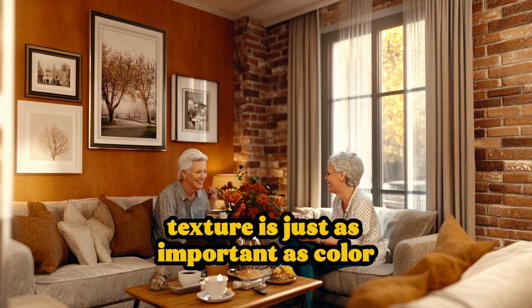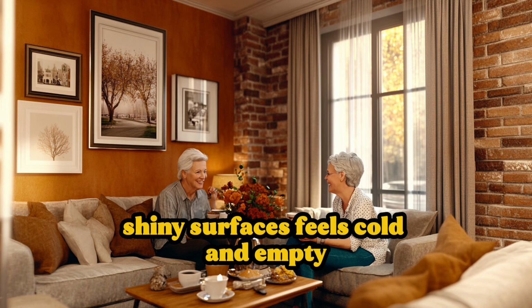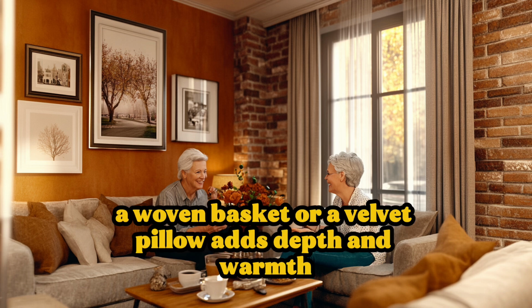Texture is just as important as color. A room full of smooth, shiny surfaces feels cold and empty. Mixing in soft textiles like a chunky knit throw, a woven basket, or a velvet pillow adds depth and warmth.